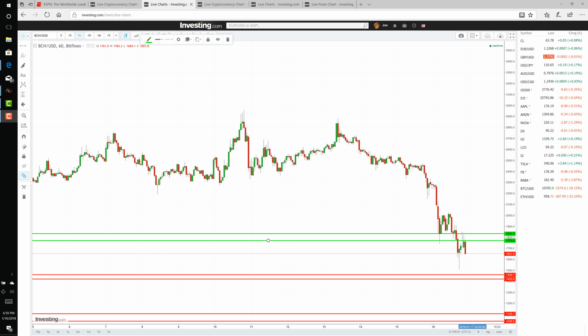So I have started here with the 60-minute Bitcoin Cash, BCH. Price broke pretty much every support level that I had, so at this point I actually took everything off. I'll redo it, but in order for this to be a buy, either at this particular low of 1510 or whatever, price needs to go back above 1830.